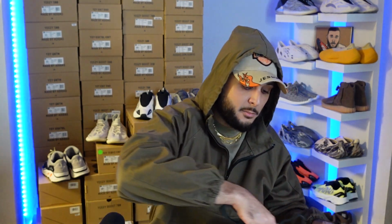Now, the retail version didn't actually drop until 2021, and since then, they have released an array of different colors of this model. So we're gonna be checking out the latest colorway, see how these joints stack up when compared to previous colors, and get a couple of on-feet looks of these, see how I'm feeling, and just give you my overall thoughts and opinions of this upcoming release. So let me know what you guys think about the Yeezy 450. Let's go ahead and check these joints out together.